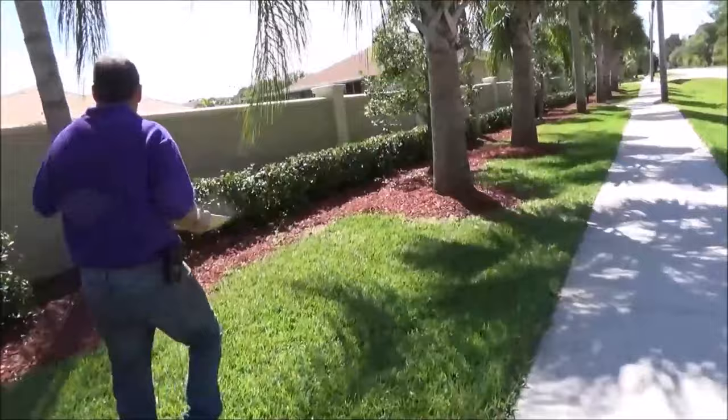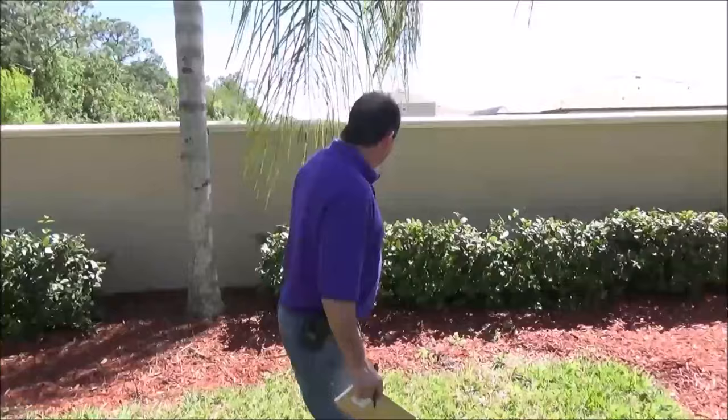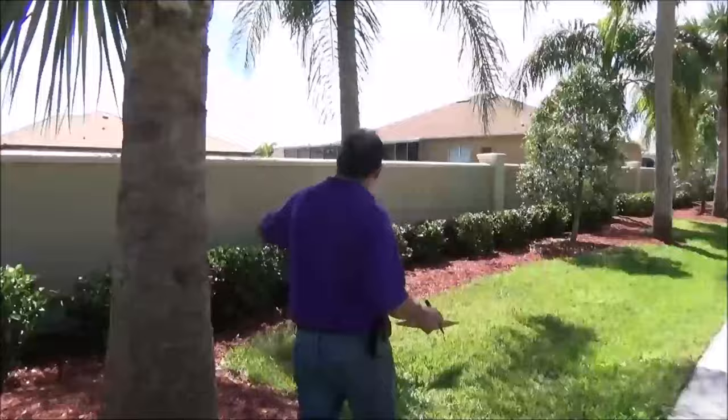So I want to show you guys something about these shrubs, okay? I just did a count of like 20 of them right here. And when they become a hedgerow like this, it's hard for you to look at the bottoms and see where they're all at. So where I'm charging $5 a shrub, let's say, to trim these things up, I'm just going to go 1, 2, 3, 4, 5, 6, 7, 8, 9, 10, 11, 12. That to me is 12 shrubs right there.